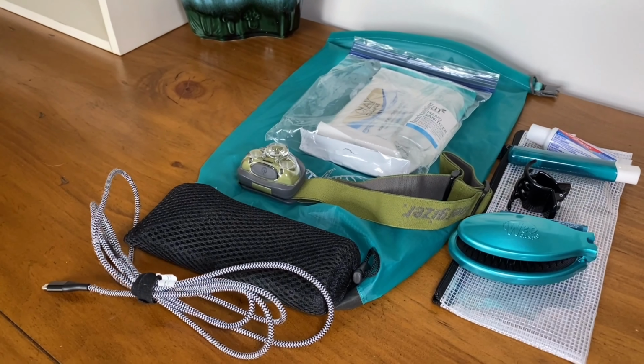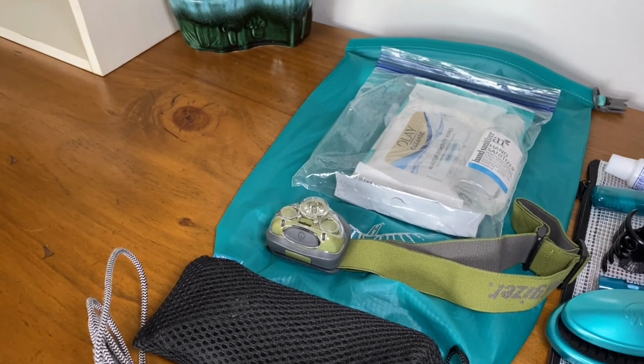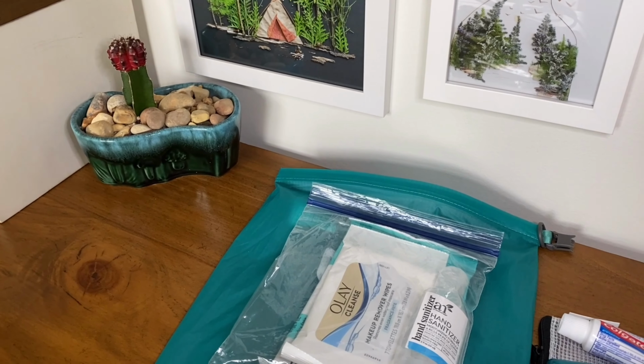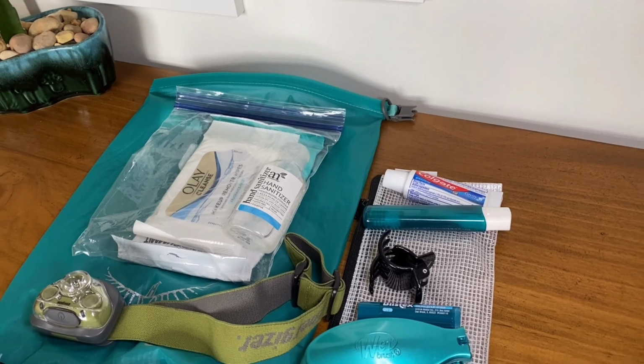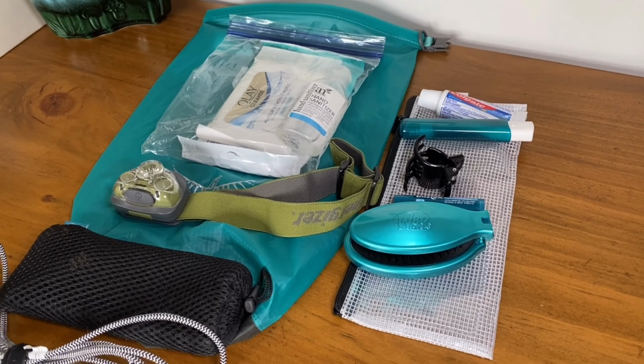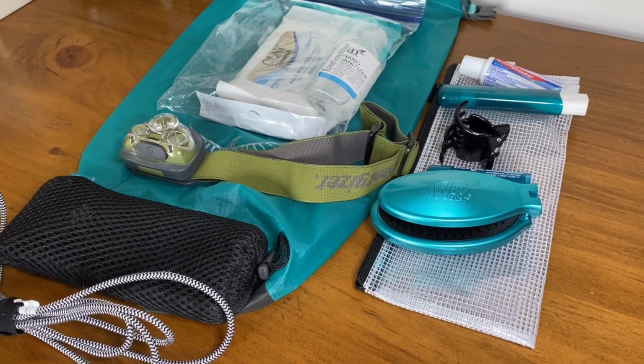So in this bag, I will have my Anchor battery charger, headlamp, body wipes, face wipes, hand sanitizer, toothpaste, toothbrush, hair clip, chapstick, and a mirror and brush combo.